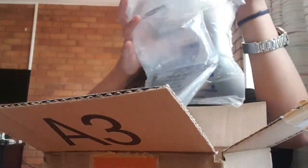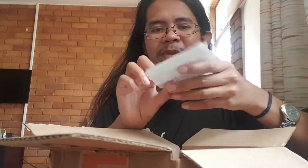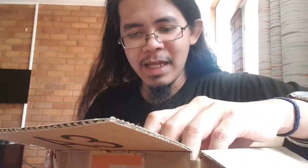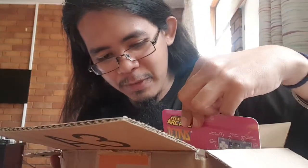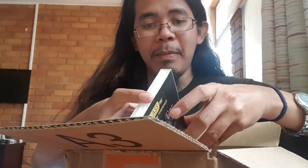They don't use the usual small bubble wrap anymore. But yeah, we have all the stuff here. Let me just check if they're complete. So the receipt, okay, the total purchase that cost me for all these things. Let me just do a quick check if everything is here. And I believe everything is here.